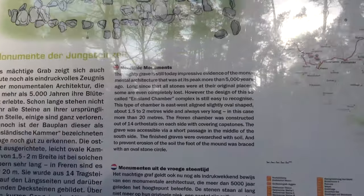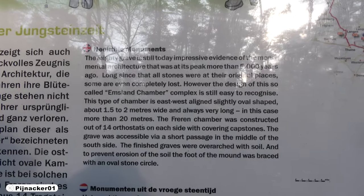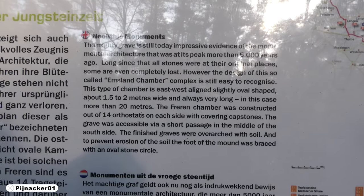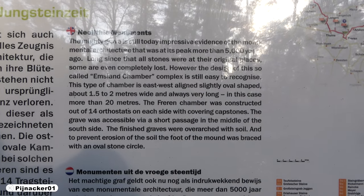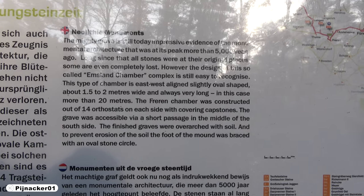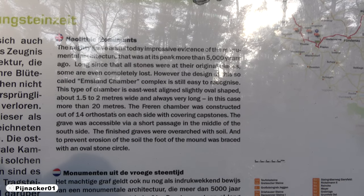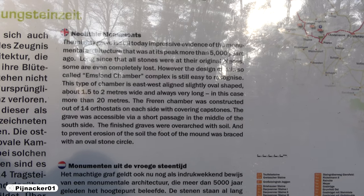The mighty grave is still today impressive evidence of the monumental architecture that was at its peak more than 5,000 years ago. Long since that all the stones were at their original places, some are even completely lost. However, the design of this so-called Emsland Chamber complex is still easy to recognize. This type of chamber is east-west aligned, slightly oval-shaped, about 1.5 to 2 meters wide, and always very long, in this case more than 20 meters.